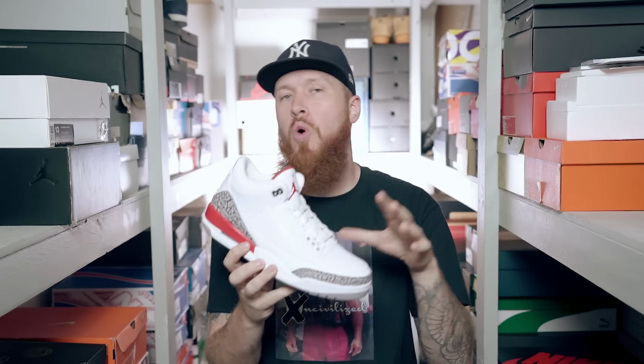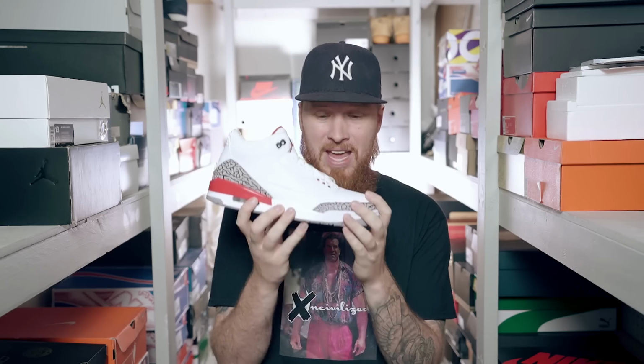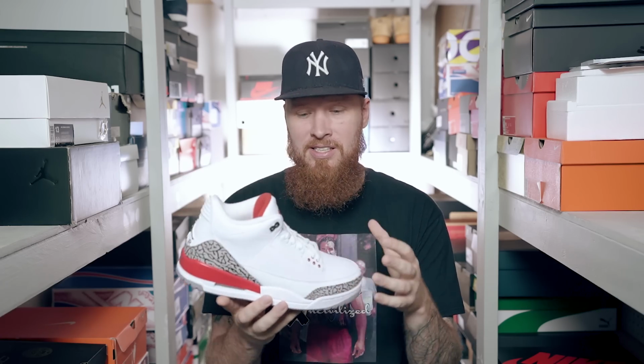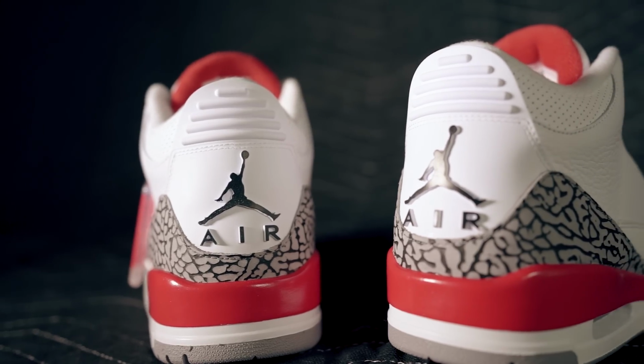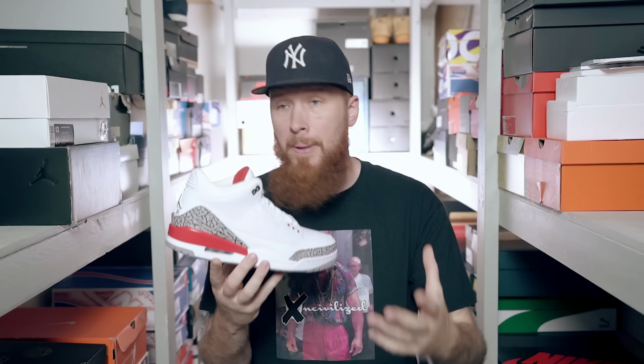Now, a little quick background. Actually, before the background, these release tomorrow, May 12th, and they are $190. This sneaker originally released in 2006 as a charity release to help some of the Hurricane Katrina relief. So obviously a great cause when it comes to charity and when it comes to helping people, that's always dope.